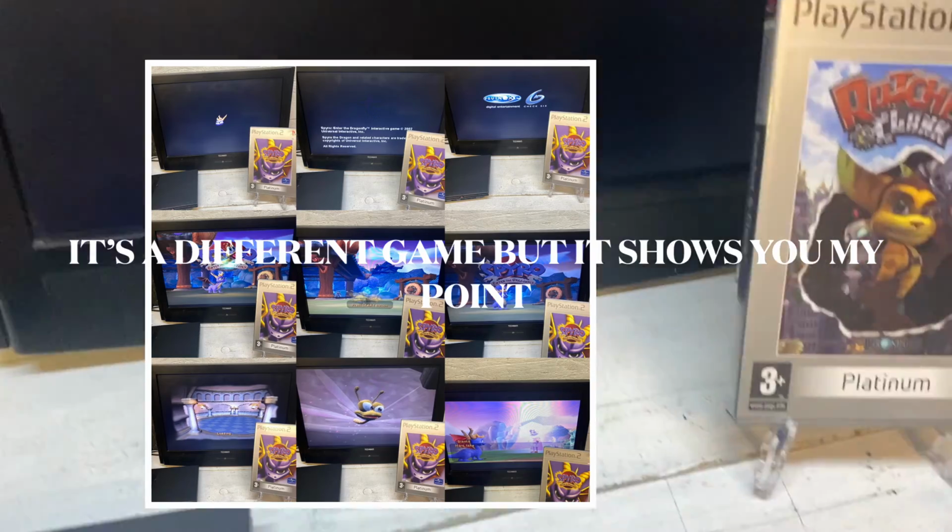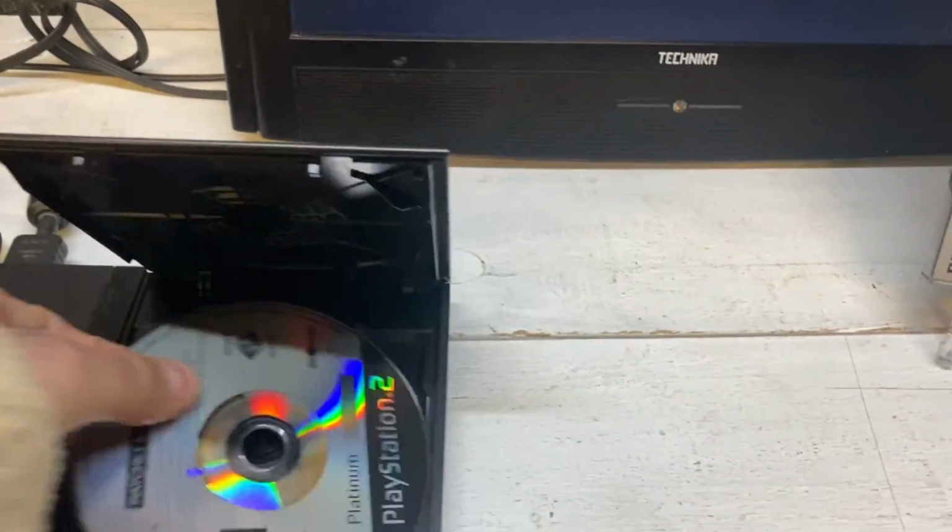Once I'm happy, we then need to go to the layout. Let's move the telly out of the way.